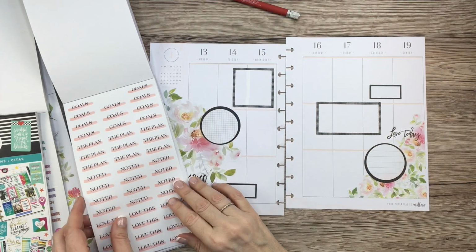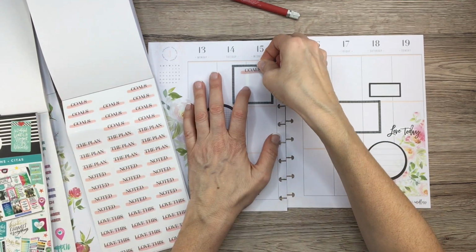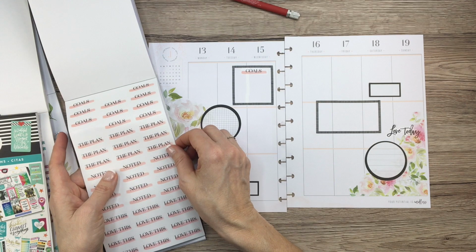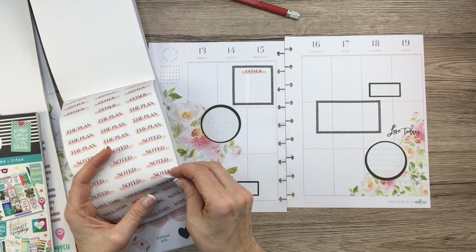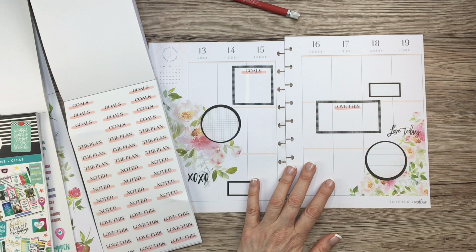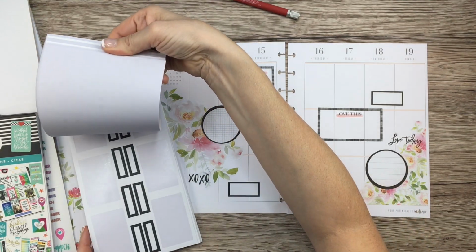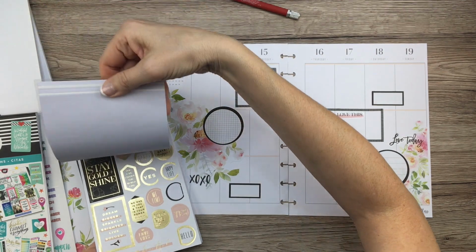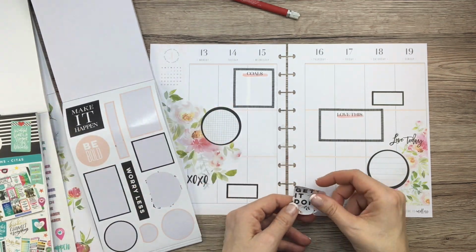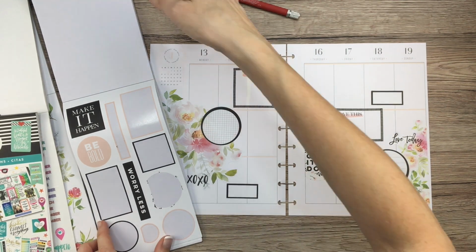Do these match? Kind of. All right, I'm going to take one of these. I'm going to put goals up here for like a weekly goal thing. And then over here I'll put some gratitude in this box, and I'm going to do love this here. I wonder if I should white that out. I don't know. Hold on that. This might look cute here. Kind of cute.